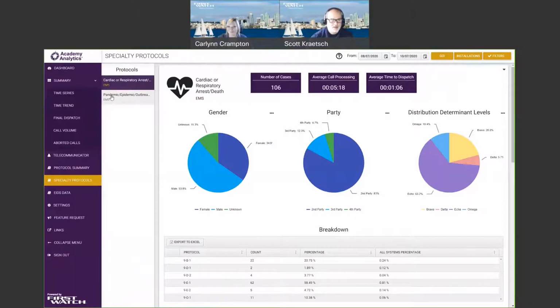And the second one is the pandemic epidemic outbreak, also known as CARD 36. So first we'll go over the cardiac or respiratory arrest. So I can see here in this 2-month time period, the number of cases on my system is 106.